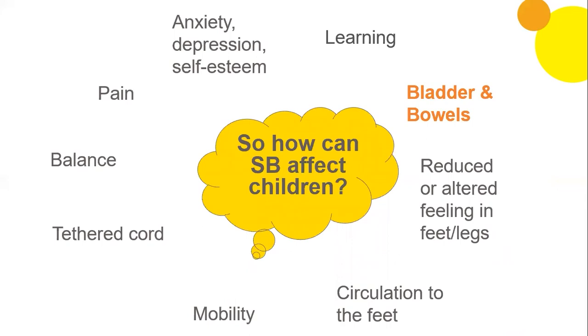So how does spina bifida affect children? As a general rule, the lower the lesion, the less marked the effects, as the fewer nerves will be unable to communicate with the brain. The nerves that control the bladder and bowel are sacral nerves, the lowest nerves off the spinal cord. Most children with spina bifida have bladder and bowel issues, and for many children, this may be their biggest issue during school years.